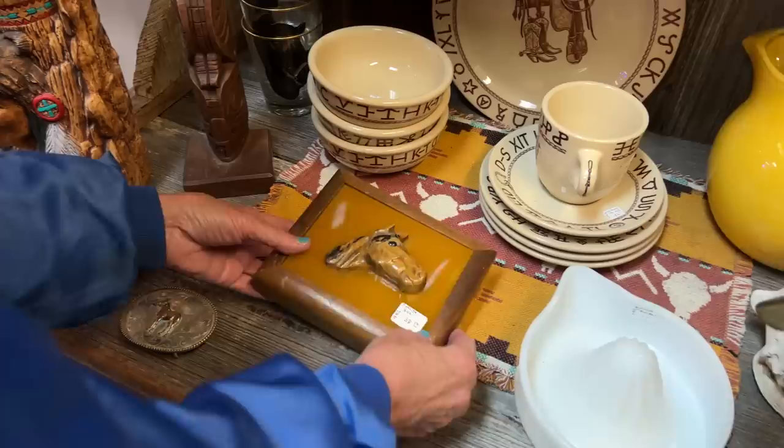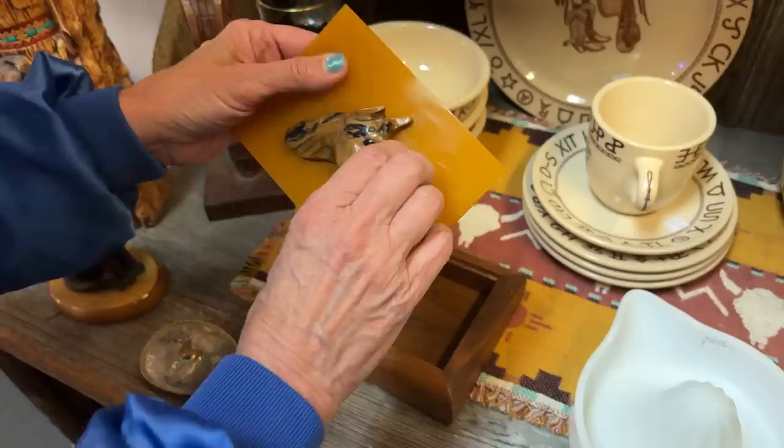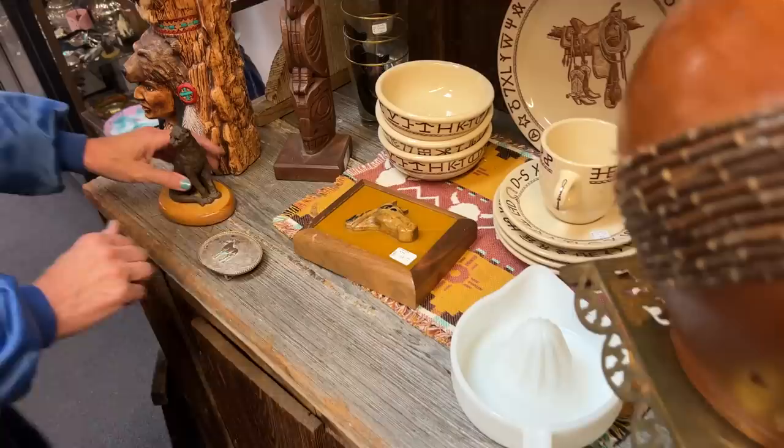Rad. Balsite? Calcite? That's what they're calling that. It's plastic. It's not stone. It's plastic, trying to look like it. It's cool. Stone would be cool to the touch.